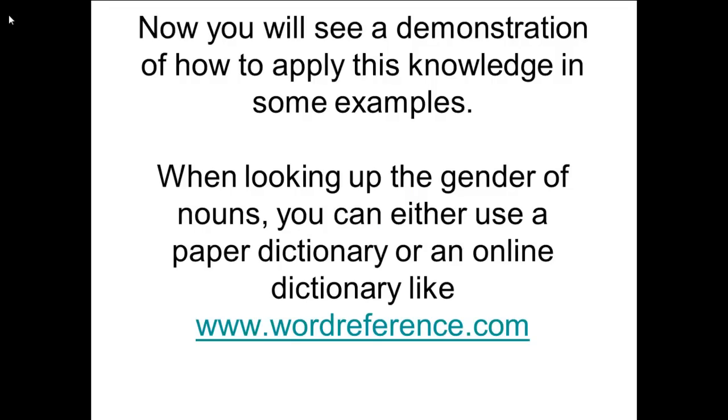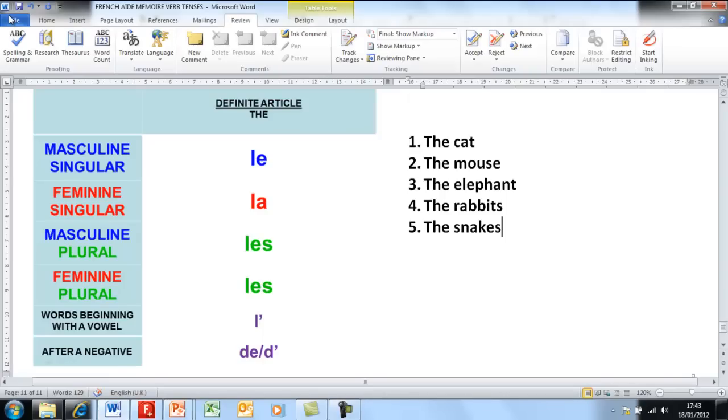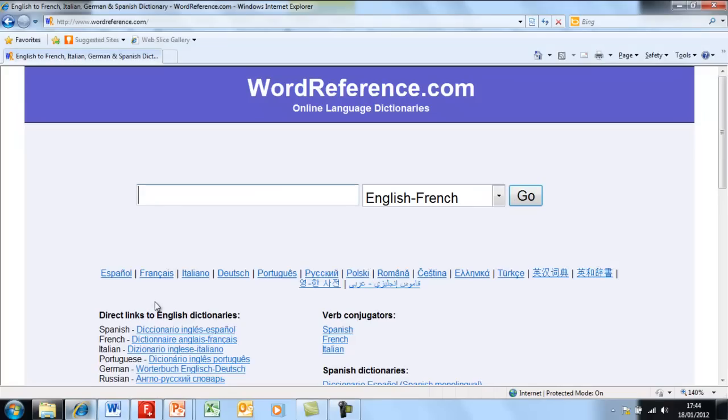Now you see a demonstration of how to apply this knowledge in some examples. When looking up the gender of nouns, you can either use a paper dictionary or an online dictionary like wordreference.com. So here are the phrases we have to translate. The cat. So first we need the word for cat. Let's type it into wordreference.com. Make sure it's set to English to French.